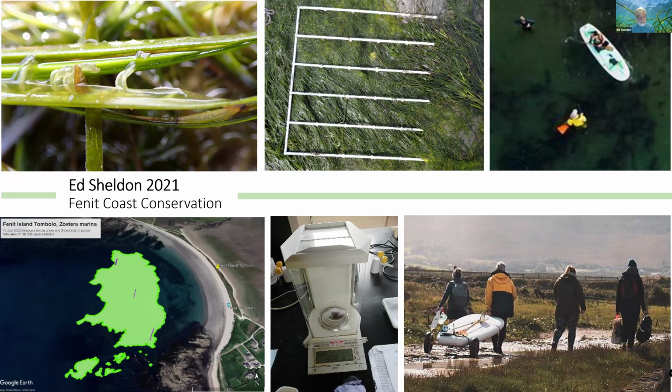Our group is very new. We only started in 2021. We had a sand dune that was breached, and we found out that seagrass bed was important: it prevented the destruction of our tombolo, which you can see here in the lower left corner.